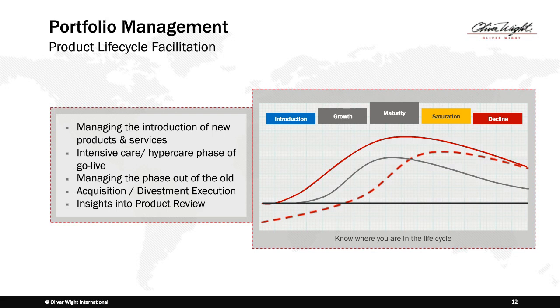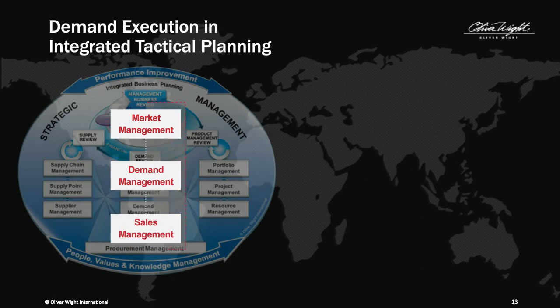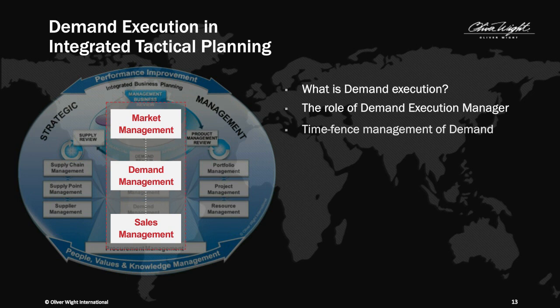So with those questions to ponder, I'll hand over to Todd to take us through a deeper dive into demand execution. Great, thanks, Rod. So in the demand execution graphic, you'll see some similar types of activities in a different way, for example, in the boxes, but below the line supporting processes, and similar types of questions as Rod has taken us through on the product execution side.